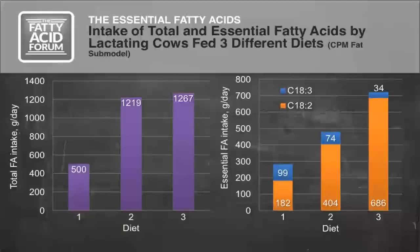These two bar graphs show the intake of total fatty acid and the intake of the individual essential fatty acids. The graph on the left is the intake of all fatty acids, and they range from about 500 grams a day for diet 1 up to over 1,200 grams a day for diets 2 and 3, which contained either an animal-vegetable blend, which was diet 2, or whole cottonseed, which was diet 3. So we've more than doubled the intake of fatty acids by adding these supplemental fat sources.